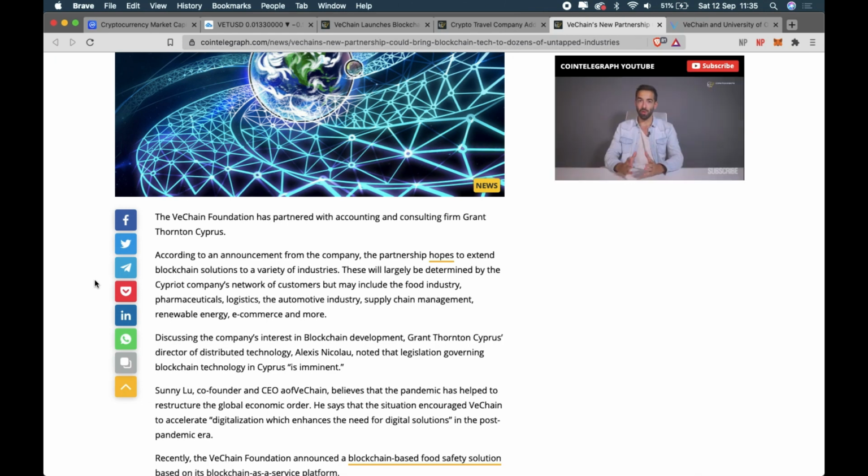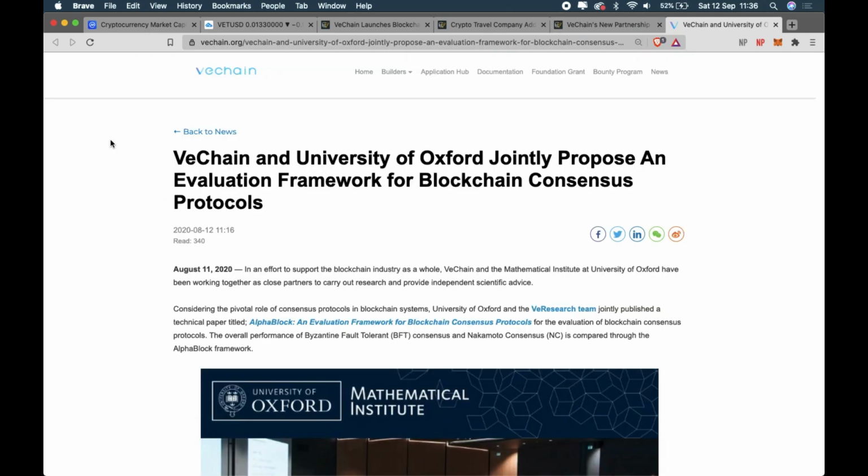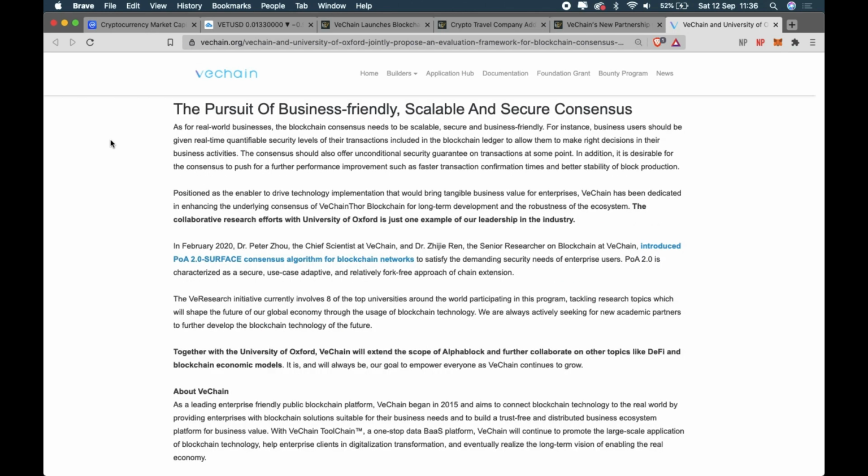And onto our fourth and final article. VeChain and University of Oxford jointly propose an evaluation framework for blockchain consensus protocols. The pursuit of business-friendly, scalable, and secure consensus. As for real-world businesses, the blockchain consensus needs to be scalable, secure, and business-friendly.